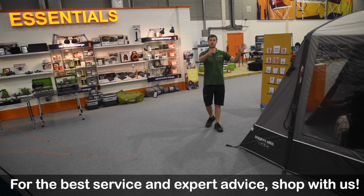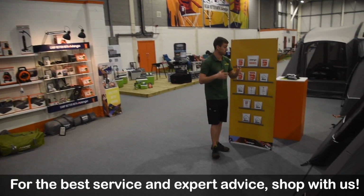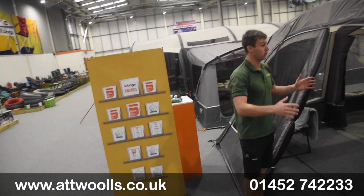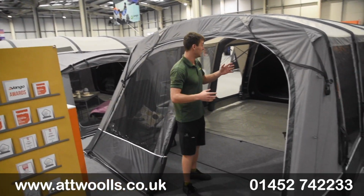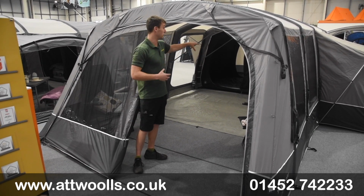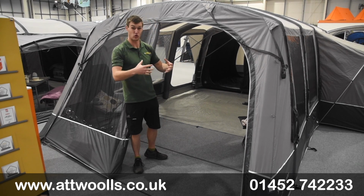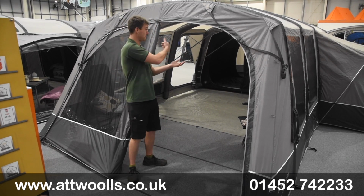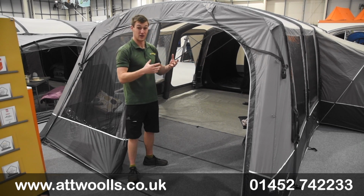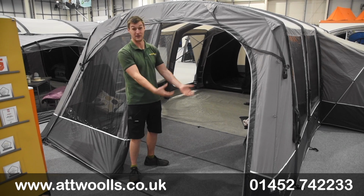Because you've got that villa construction, which we've come to know and love with all the elite style tents, it means it's suddenly very boxy. You've got great internal height, and with the rear storage bedroom at the back, there's tons and tons of space as we go through there. And arguably, it's probably the biggest storage tent on the market, because you've got a massive rear storage area plus a side pod as well. So your living area is truly and utterly your living area, and your awning area is purely your awning area as well.